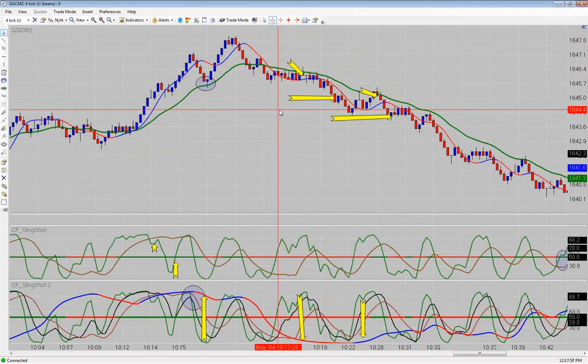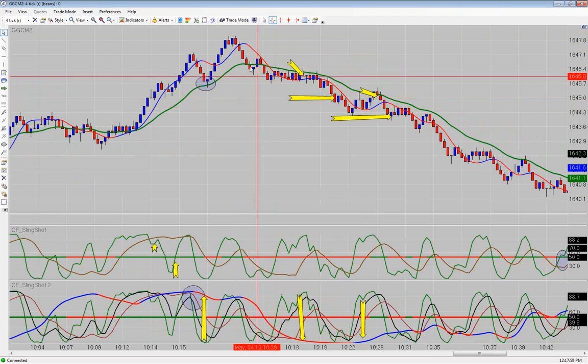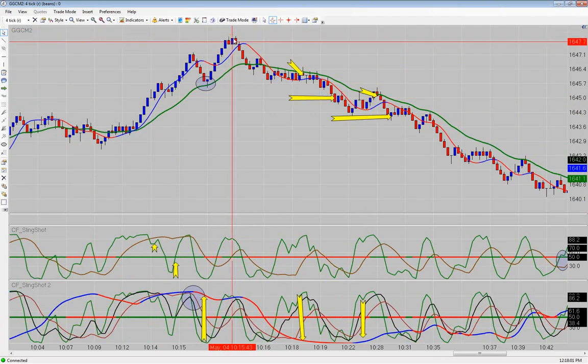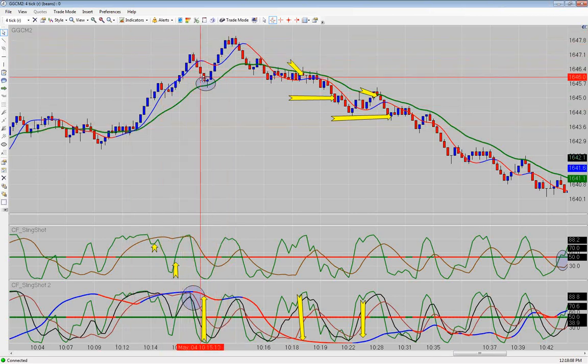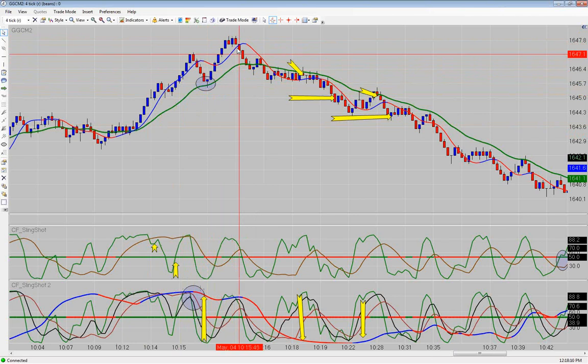One of the other things that we went over last night was how to see when it's likely to stop. You know, when the market's really pushing like this, how to see when it's likely to stop and work its way back down to the BBC. And possibly be able to trade that.